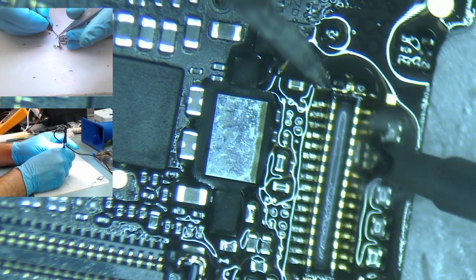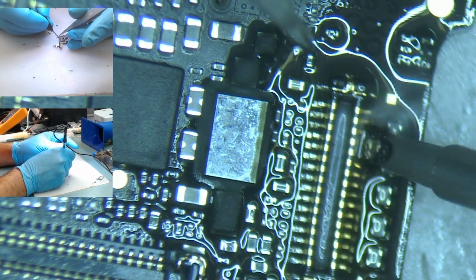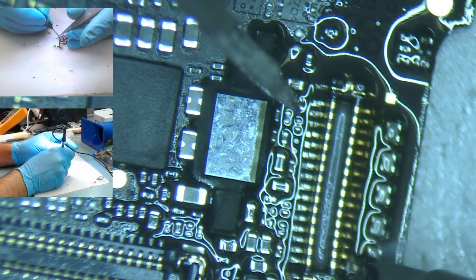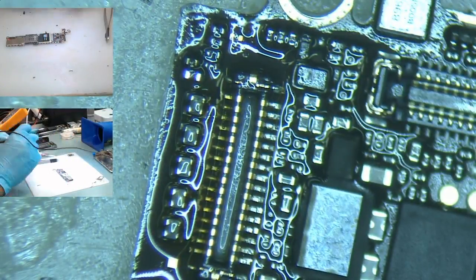Be very careful to try and avoid touching the hot iron to the black plastic parts of the connector, as it will melt and change shape. If this happens, the camera connector will not sit on top of this connector properly, and you'll have to do this all over again.